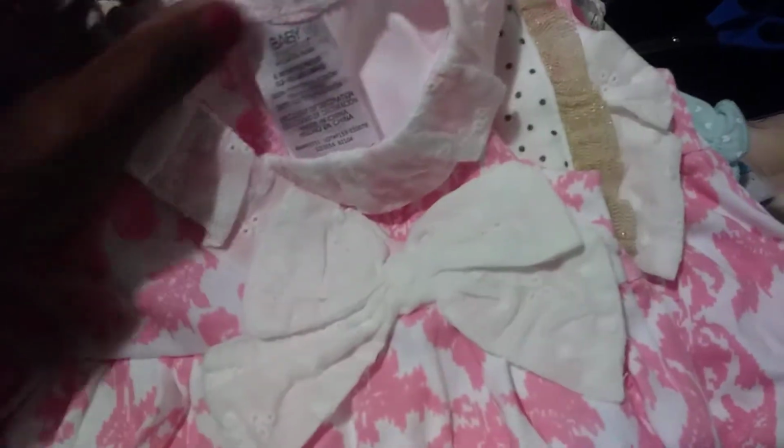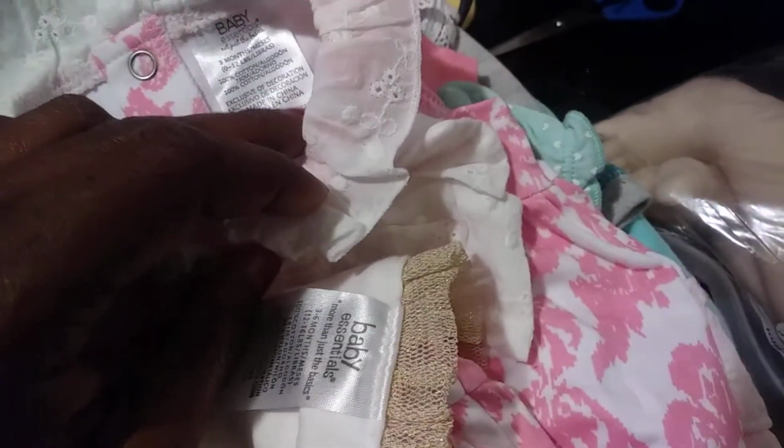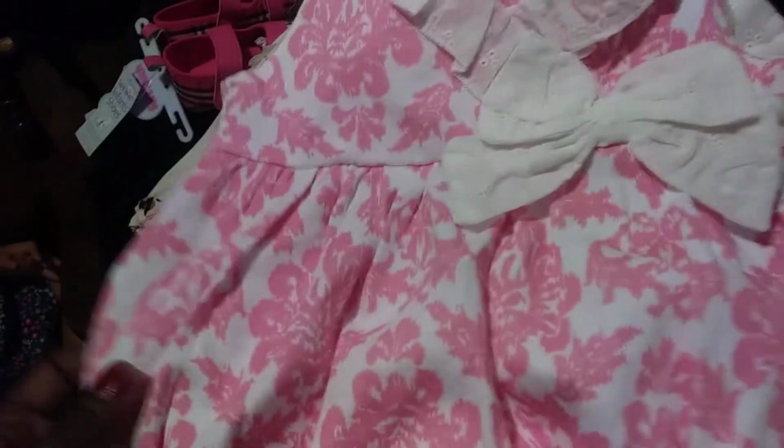And this is a, oh, so it's twins, these? What size is this? I wonder. 6 month and 2 of these. I wonder, can my babies, 3 months. Oh, I wonder, can Layla probably fit that. Girl, can you fit that? Let me see. I bet she can fit that, and I can dress her and Jada alike in that. That's cute.